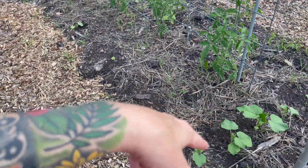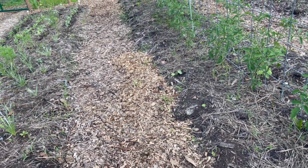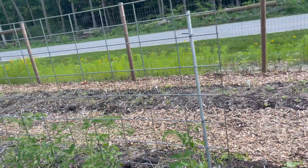We really wanted to have them climbing on cattle panels, but we just ran out, and cattle panels aren't super cheap. But right next to it, you can see we have tomatoes growing.